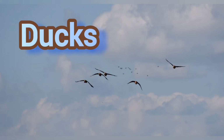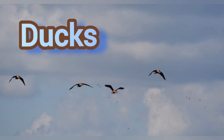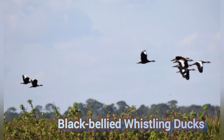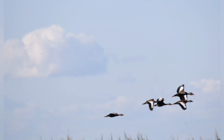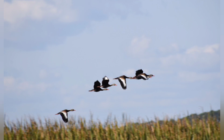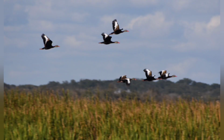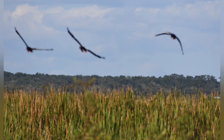Our next group is going to be ducks, which is Granddaddy Brady's favorite thing. So believe me, we spent a lot of time looking at these wonderful birds, and we'll go ahead and start out with these ones here, the black-bellied whistling tree ducks.